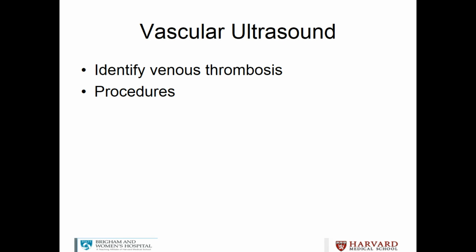Okay, so moving on to vascular ultrasound. The intensivist really needs to be familiar with the use of vascular ultrasound for procedures such as central line and arterial line placement, and then for identifying venous thrombosis. Now, I showed you the study earlier that demonstrated an accuracy of above 90% for the intensivist for diagnosing deep vein thrombosis.